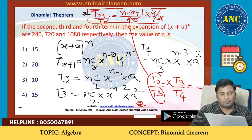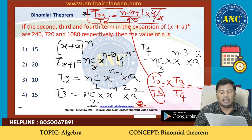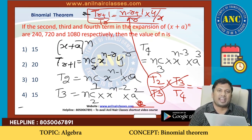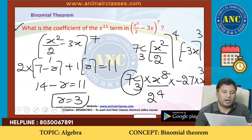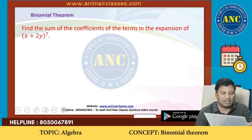(x plus a) power n. T(r plus 1) by T(r) is nothing but n minus r plus 1 by r into y by x. y is a here, just to use the notation, substitute it. This can get cancelled easily. I hope the idea is clear. Little bit of calculation, but usage of this formula. Greatest term, I will solve it in the next one.